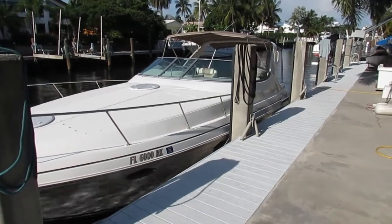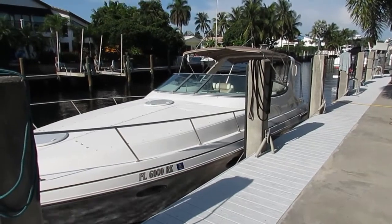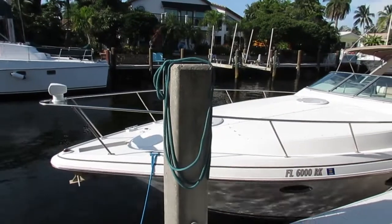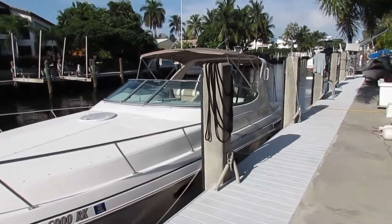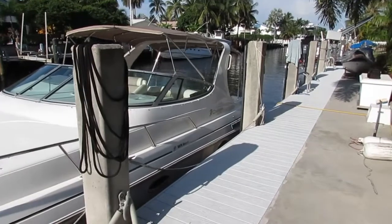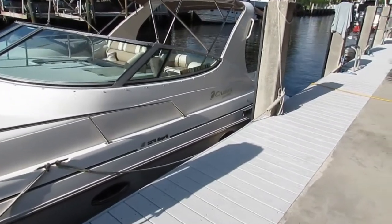Good morning. It's a nice early September morning here in South Florida. Today we're looking at another boat. We're also going to take the boat for a sea trial. This one is the 1999 34-foot Cruisers Inc. The actual model is 3375 Esprit.